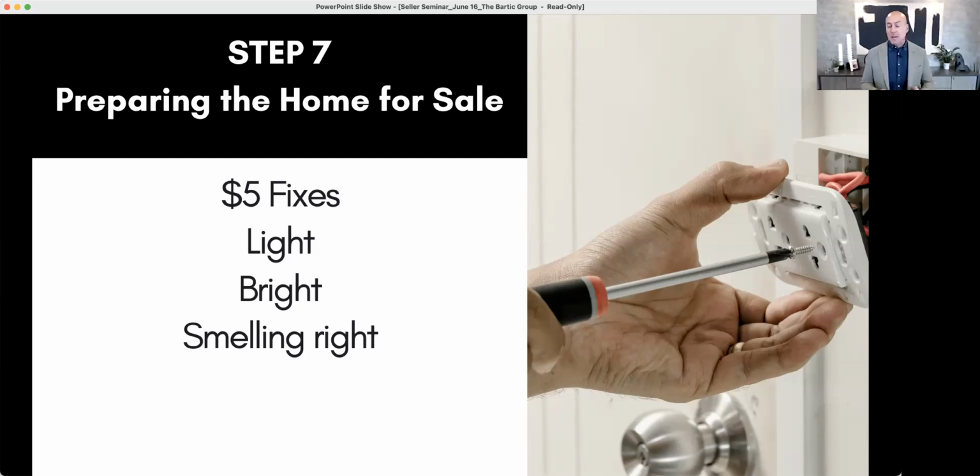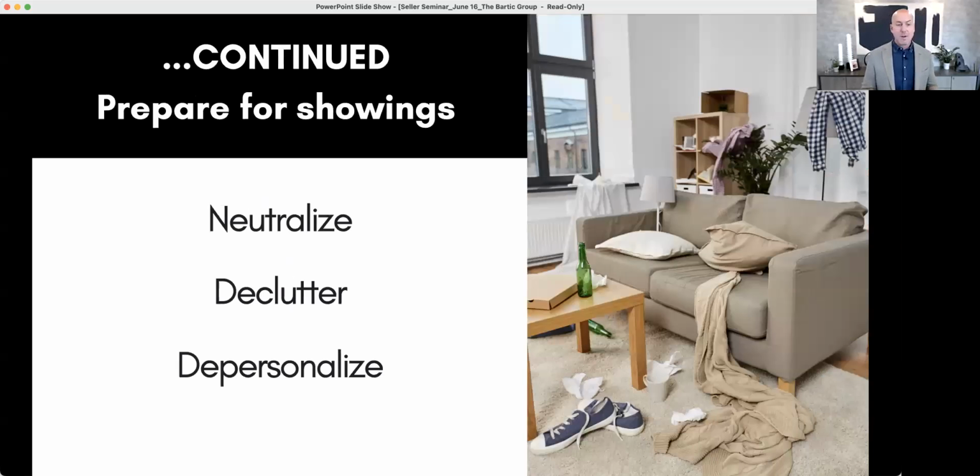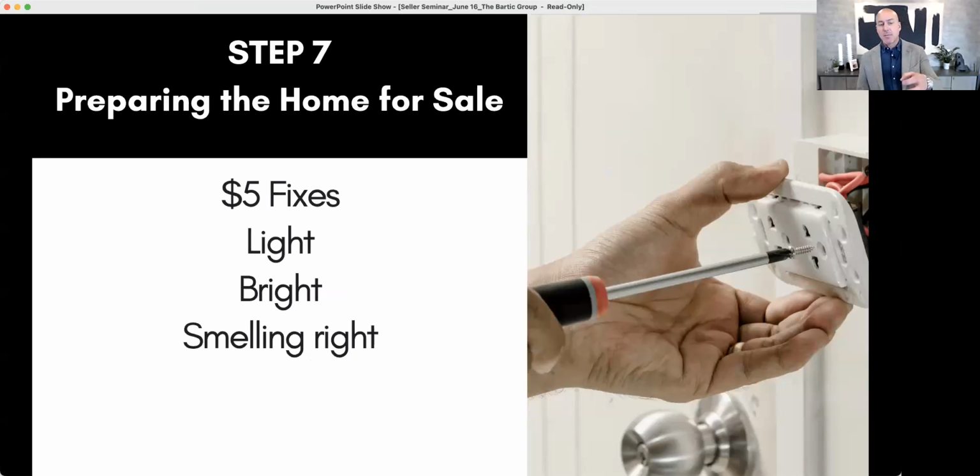So we've got to think about all of those fixes. All right. So as we go into this, then we've got to make sure, as we go back to the light, bright, and smelling right, we want to prepare the home for showings, right?